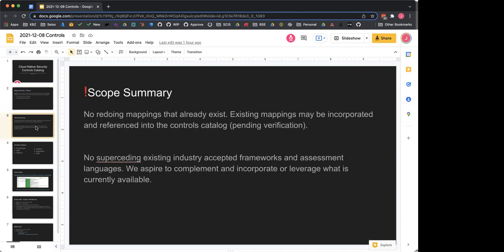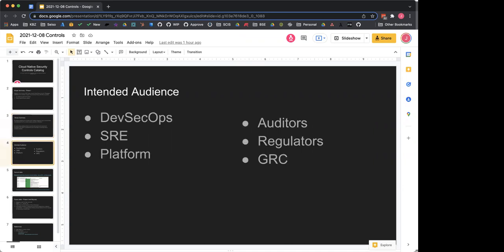Also felt like it was important to say what the scope is not for this project. So we are not looking to redo any mappings that already exist, things like crosswalks between ISO and 853 and HITRUST, FedRAMP, things along those lines. We may use those, and we're not looking to redo that work though. So the general theme of this work is to become a catalog, right? An index of the controls in some of these different frameworks and provide some additional details, suggestions in implementation where that doesn't exist. And the audience that we envision would find this useful are partly technical and partly more on the audit and GRC side.